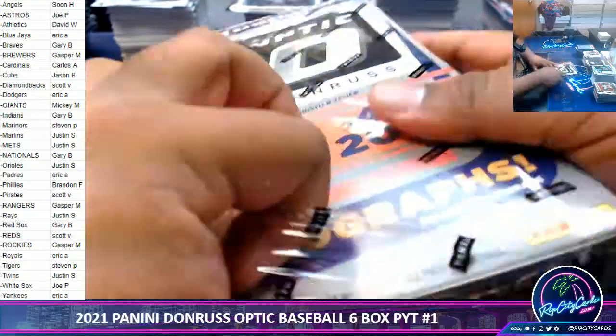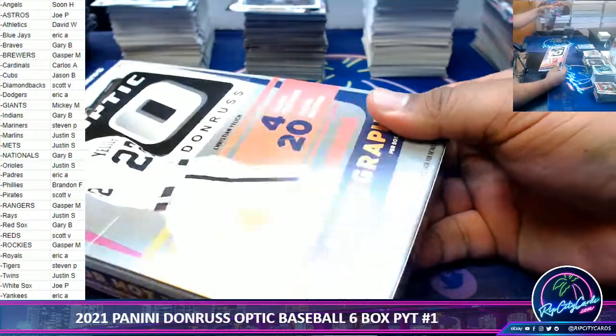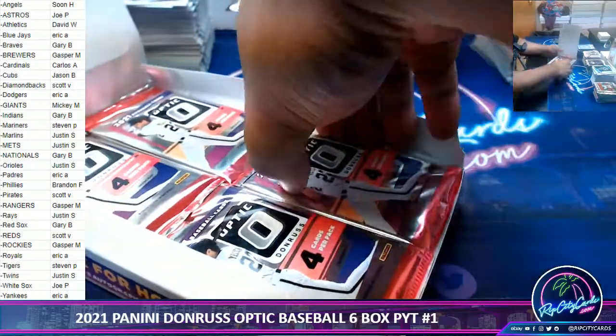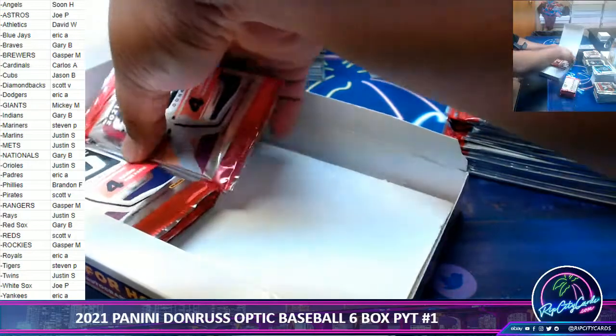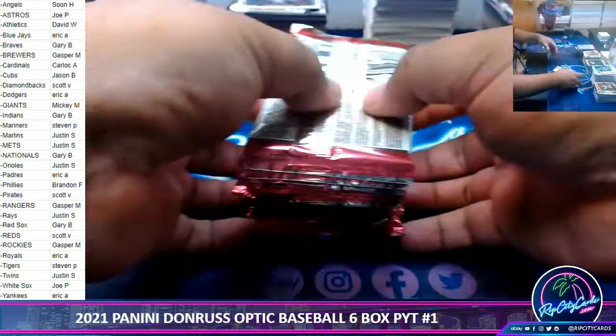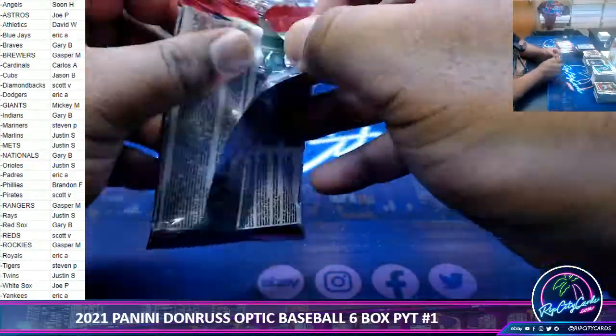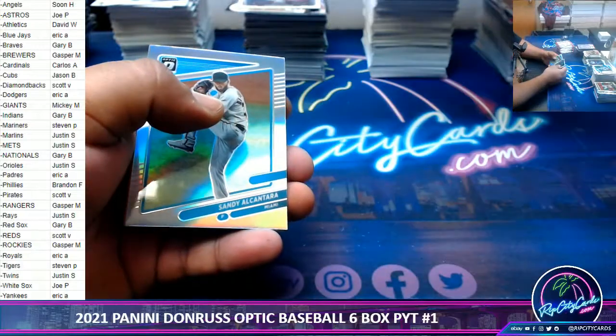And now the last box. So far we've hit one of the four hot boxes in the case, and it was a parallel hot box. Let's see what this last box has. Good luck everyone, especially those without a hit. Good luck to you.